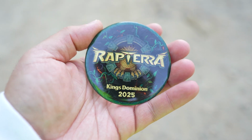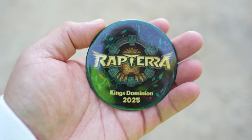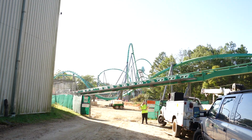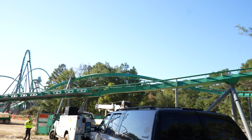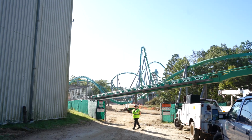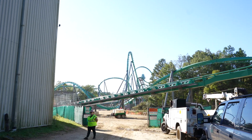And we got this cool button as well as our hat on. Rapterra coming to King's Dominion 2025. And check it out. Let me up the exposure here. We are behind the scenes. We're going to be able to get up close and personal with the track. It has been completed. King's Dominion posted it on their social media. But we're here to bring you guys for an up close and personal.